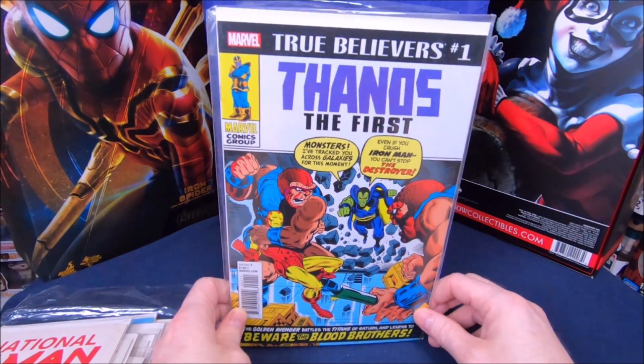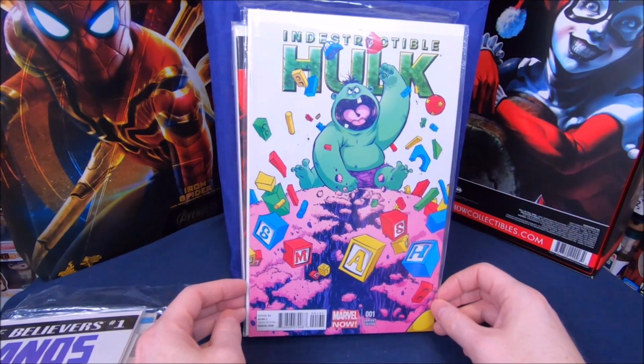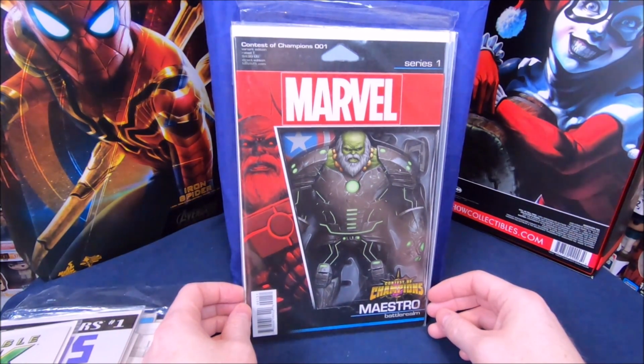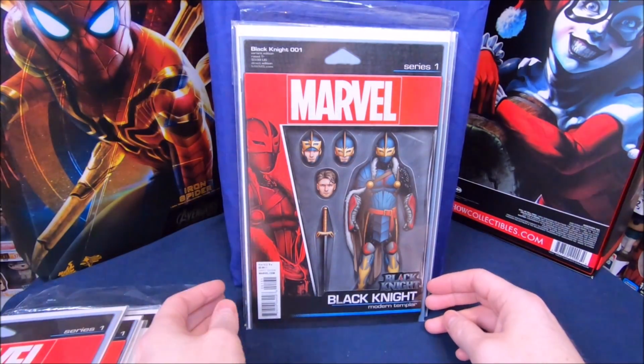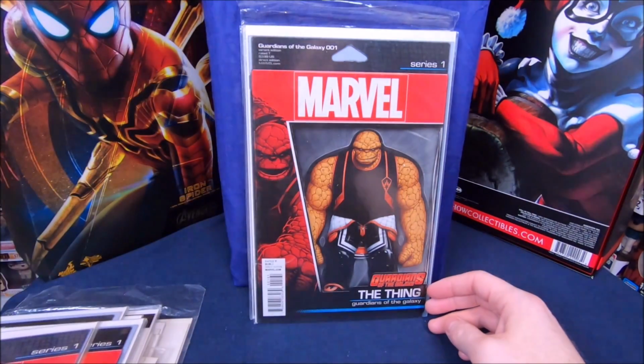I believe this is a reprint of Iron Man 55. Indestructible Hulk number 1. I'm thinking that's a Scotty Young variant. Contest of Champions Maestro action figure variant. Hercules number 1 action figure variant. Black Knight number 1 action figure variant. Daredevil number 1 action figure variant.